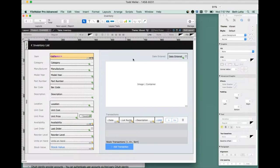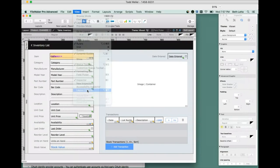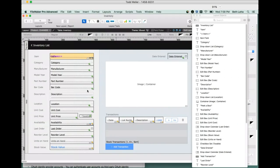Anyway, if you use a lot of objects on your layouts, especially if you layer things for different effects, this is a super, super helpful thing to get used to. It does not come on by default, so you do have to remember to select it under the View menu to bring it up. But if you do, you won't be sorry. And if you don't layer stuff, you're going to start layering stuff.